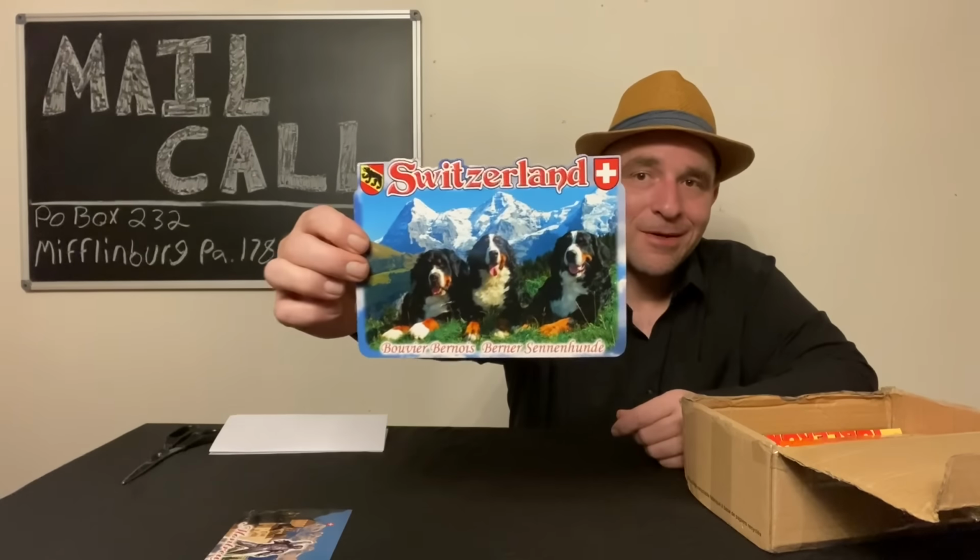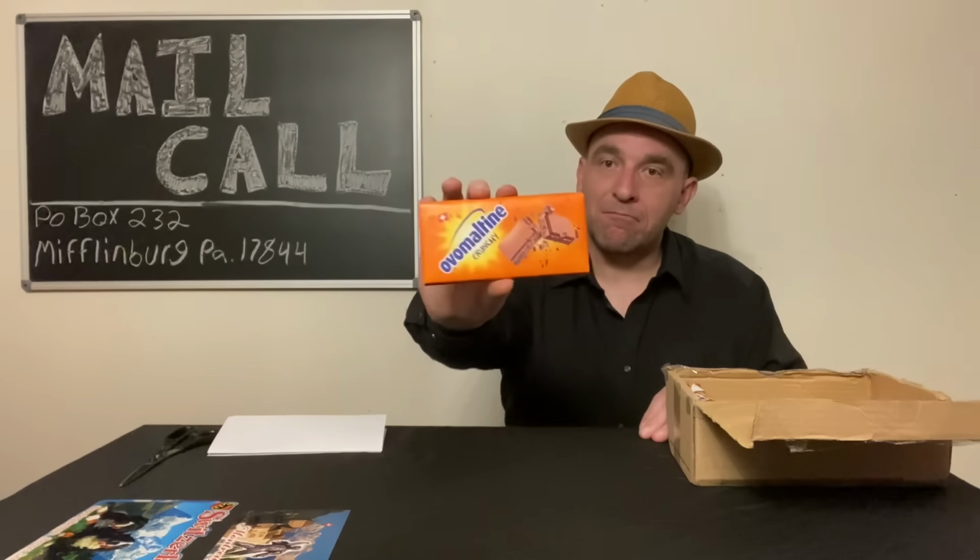Another cool postcard. That's awesome. Oh boy. Look at all this. Ovomaltine Crunchy. Full-size snacks. Awesome. Ragusa Classic. Wow, this looks really good. Looks like it has almonds and some other kind of cool stuff in it.